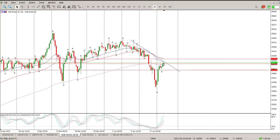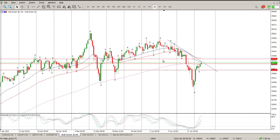So we are pretty much in amongst the three levels that I'm watching at the moment. The first one is 34,000 basically. Just above that we have 34,175, and below we have 33,785. Those are the three levels that I'm paying attention to.